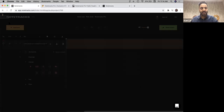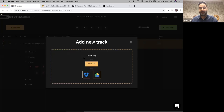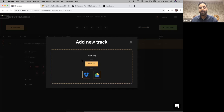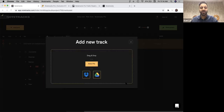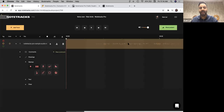So that might have happened a bit quick, but I basically clicked on add new track. As soon as I created a new project, I came into an empty project page. And then what I did is I clicked on add track and select file, and I picked the track over there. There's multiple ways you could get the audio in. That was probably one of the longer ways. The quickest way that I like to do is just go from my Finder and grab this and drag and drop it right into, I don't even have to click add track. I just drag and drop it right into the page type of thing.